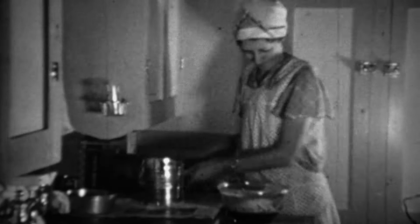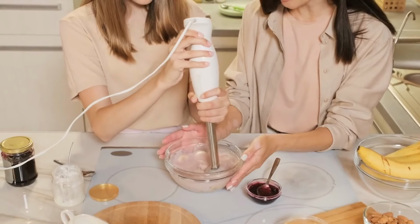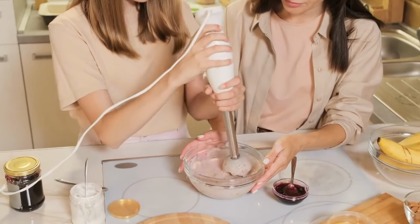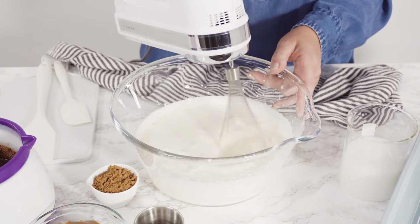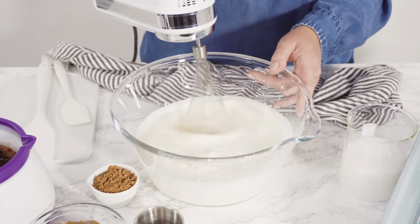Homemade ice cream. Making ice cream at home was a delightful treat that families enjoyed without the need for store-bought products. Using simple ingredients like milk, sugar, and flavorings, this dessert was both good and economical. To make homemade ice cream, mix the ingredients, pour them into an ice cream maker, and churn until the mixture reaches a creamy consistency.